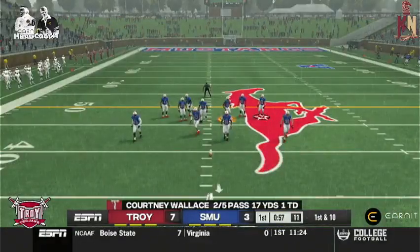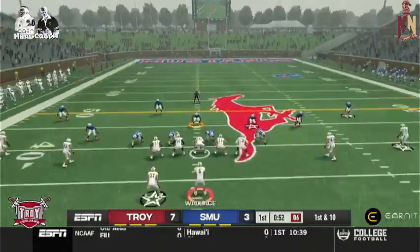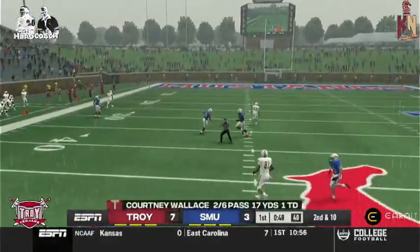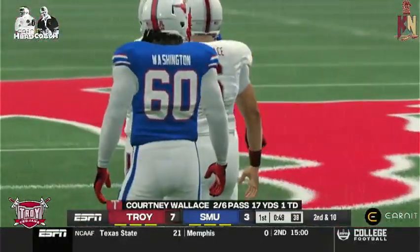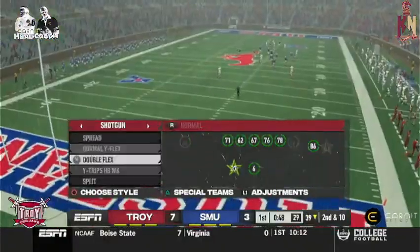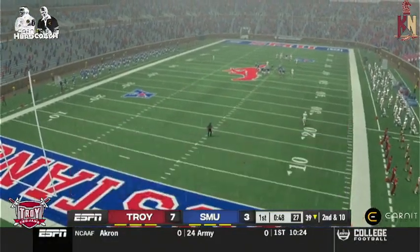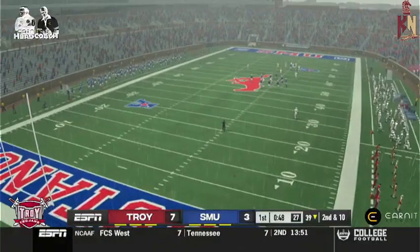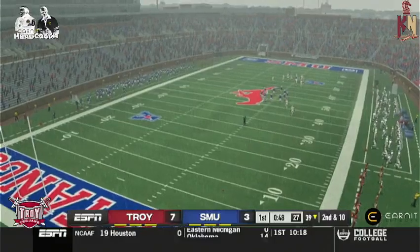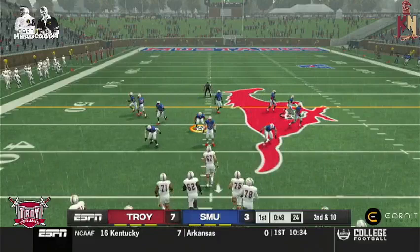From their own 39-yard line, first down. Troy holds a 4-point lead. Incomplete, and that wasn't the greatest pass in the world. Well, I don't know how anybody can throw a great pass while getting drilled like that. Second and 10. Ball on the 39. Keep it up, defense.